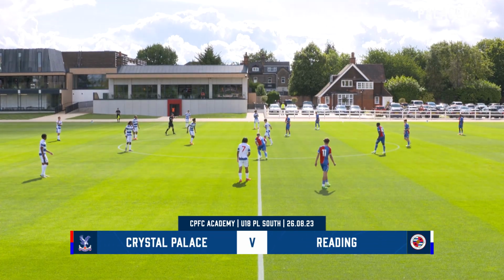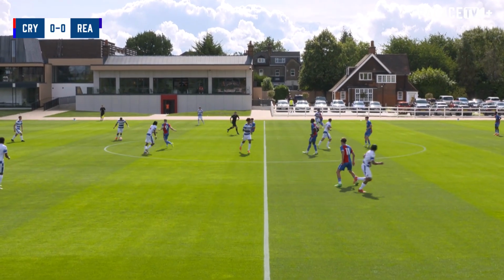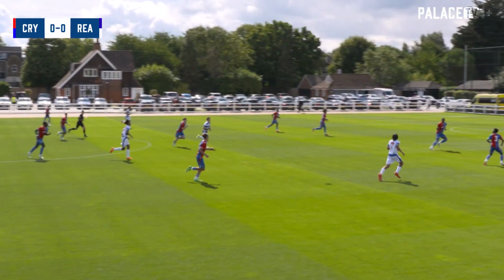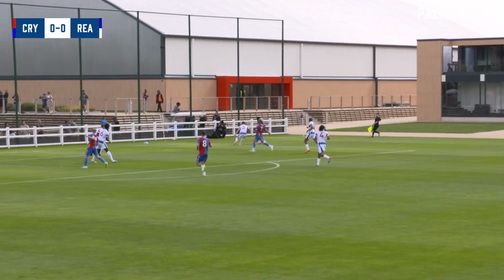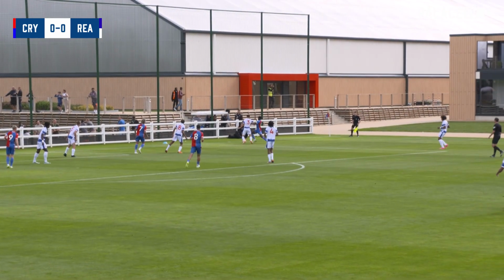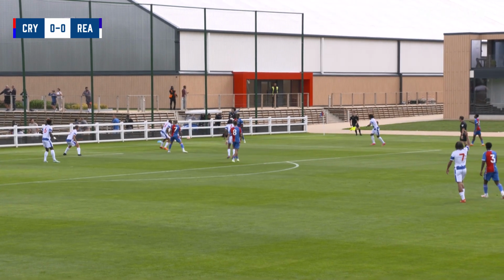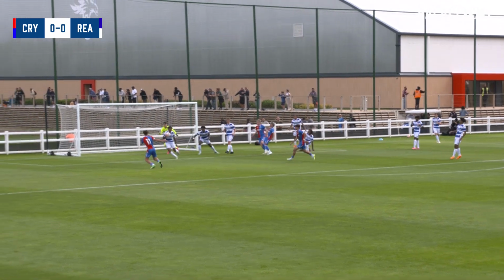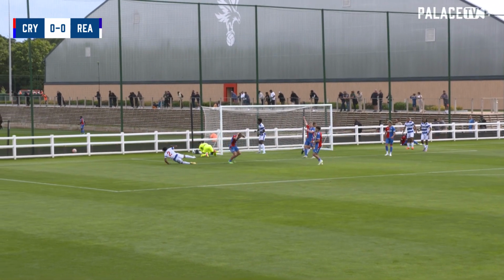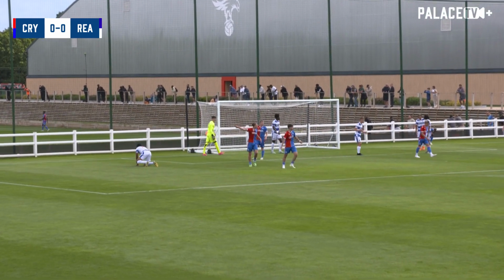We're off and ready to go. And it's Reading that get us underway at the academy. Run down the line from Mustafa, and he's used his strength. Little drag back as well. Gets him into position. Early chance here, perhaps. Still comes across for Derry at the back post. Just managed to swing a left foot at it.